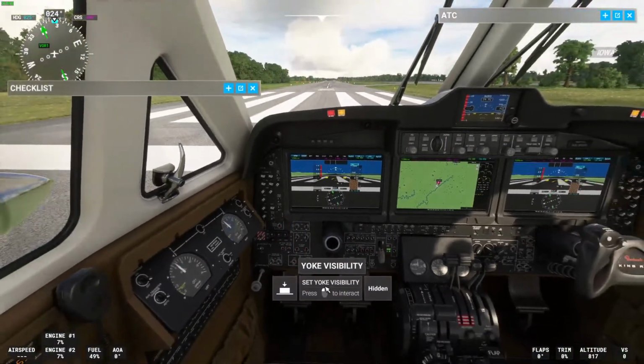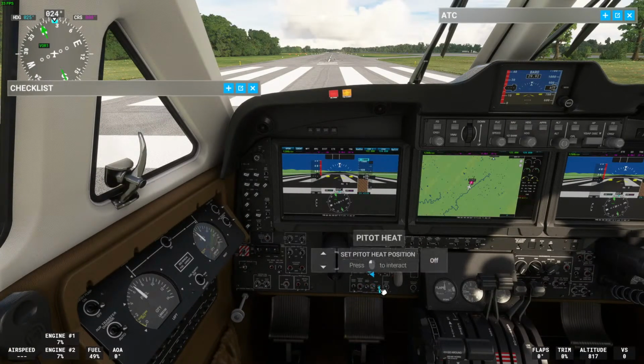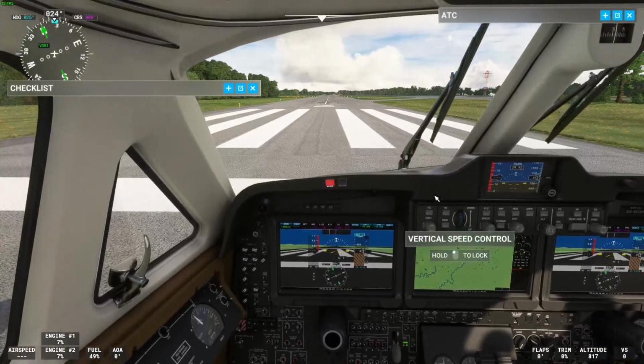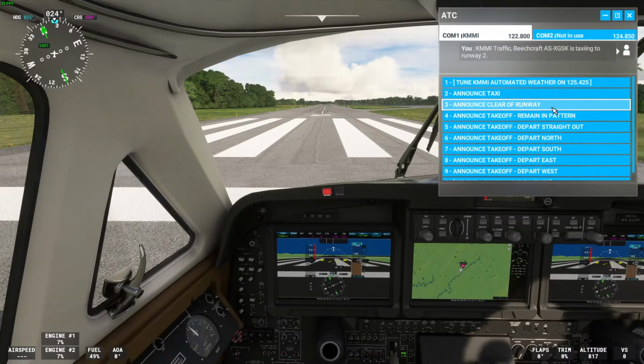See if we can find the pitot heat. Easy enough. That should take off that light. Now we just got the parking brake notification, which is fine. We're going to adjust our vision here. And we'll get everything ready to go. So we're going to announce our takeoff here. Which direction are we facing? North.